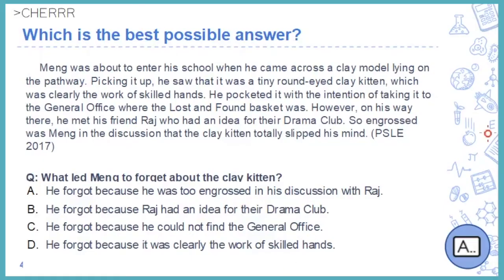Okay, next. Meng was about to enter his school when he came across a clay model lying on the pathway. Picking it up, he saw that it was a tiny, brown-eyed clay kitten, which was clearly the work of skilled hands. He pocketed it, intending to take it to the general office, where the lost and found basket was. However, on his way, he met his friend Raj, who had an idea for the drama club. So engrossed was Meng in the discussion that the clay kitten totally slipped his mind. So what led Meng to forget about the clay kitten?